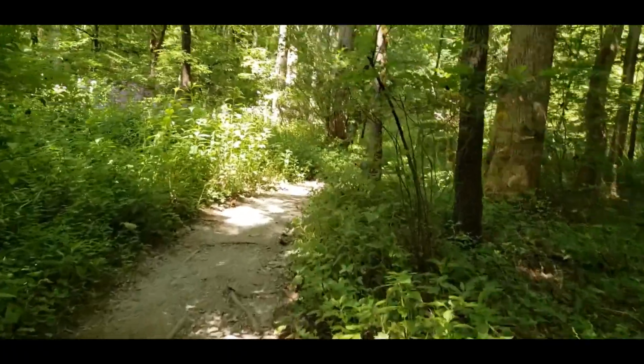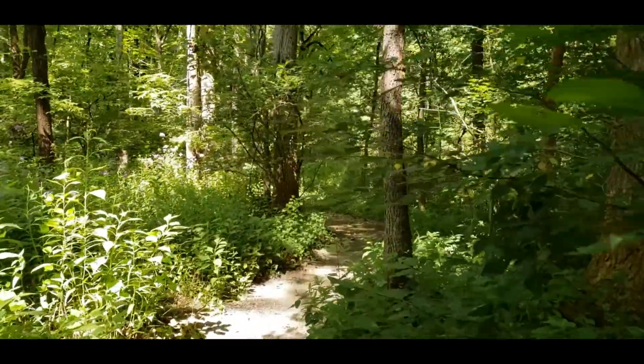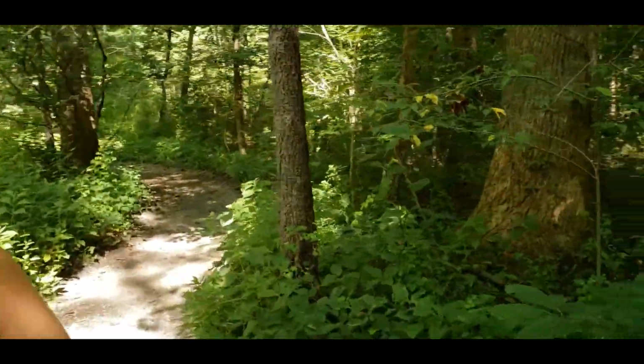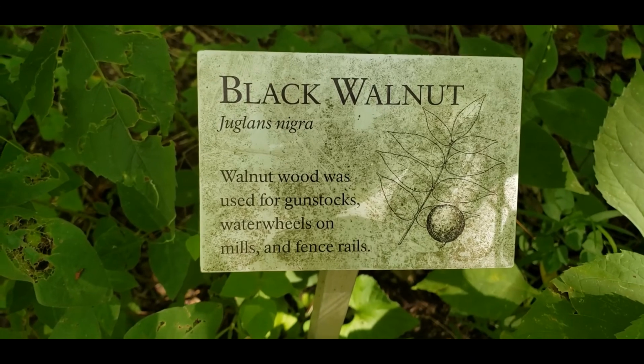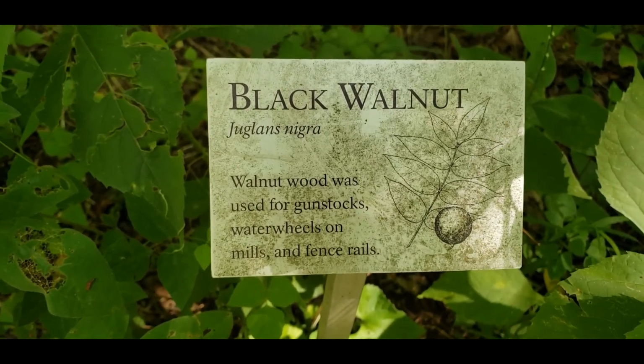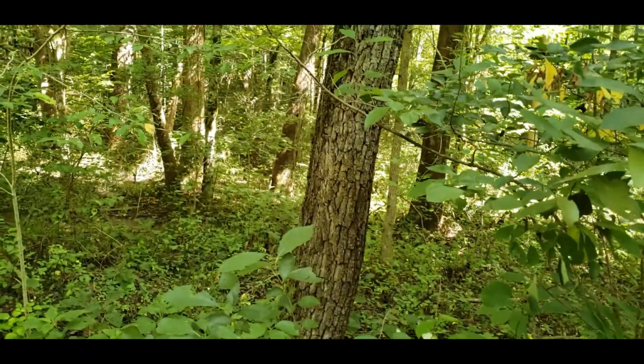So we just left Cataract Falls. Now we're going to continue down the nature trail before we go back to the Sugarlands parking area. Now this trail is not as wide. Here's one of my favorite trees. Black walnut. Used for gun stocks, water wheels, mills, fence rails. It is great, great wood.